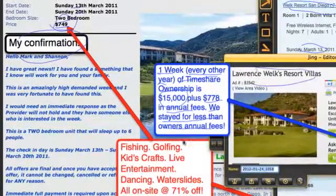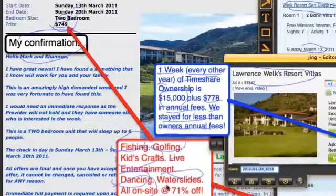You should Google it and look at it. It's got fishing on site. It's got golfing. It's got kids craft time. It has live entertainment. There was a magician when we went there. It has dancing, water slides. It's all right there on site. It's 30 minutes from the ocean. 71% off retail and vastly superior to owning there.